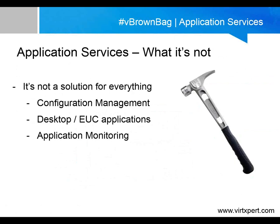Finally, with what application services is not, it's not a solution for everything. When I find a new application or new system, I tend to treat it like a hammer for a few weeks, and I try to use it for everything that I've got going on. I can see use cases for things, but it's important to understand it's not really a configuration management tool. Again, it's more about release automation, release engineering, automating your software installations.